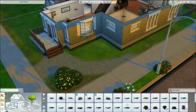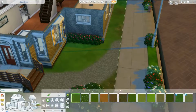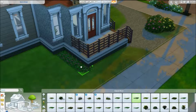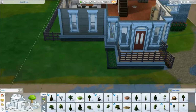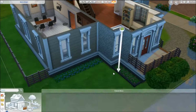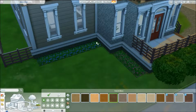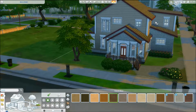I'm actually quite happy with how the front landscaping turned out, because I don't do it often, but I'm quite happy with it. But I'm just putting in the fence for those things. I think I decided on a different fence in the end, but that'll do. And then some bushes and stuff. I figured maybe one of the adults in the family likes having a nice, pretty, manicured garden, and so she puts a lot of work into it, and it's just a nice little area out front.